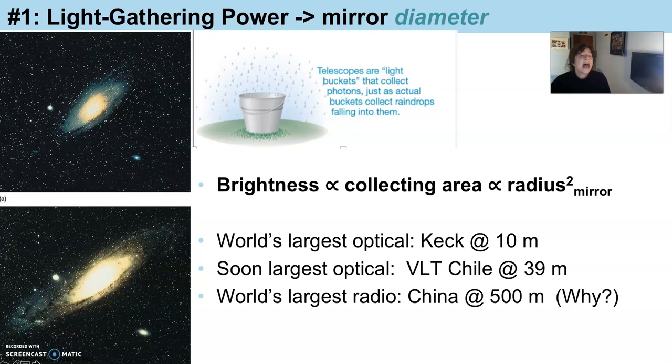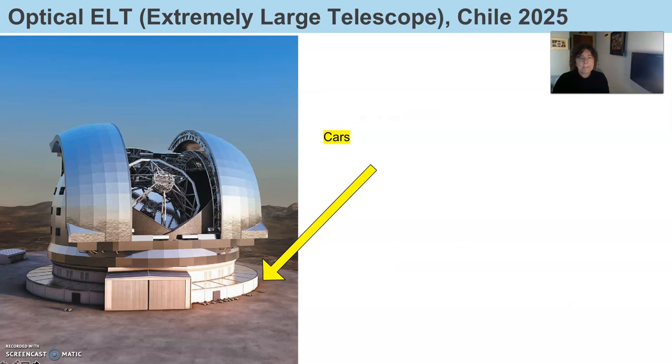And as we said, the radio telescopes are bigger. The world's largest is in China. It is not in Puerto Rico, but I don't like it as much. The one in China is 500 meters. And again, I put that there. Why is it so large? It is so large because radio waves are so much longer than visible wavelengths.